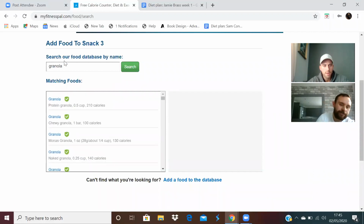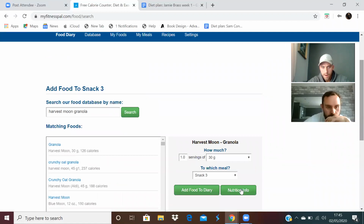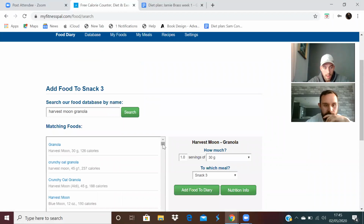I'm trying to think of which one I use. I think it's Harvest Moon. I'm just going to put that in because that's just a standard one from B&M Bargains, I think. Harvest Moon granola. Oats is very similar calories to granola. Yeah, so there you go, 30 grams, which is probably a nice fistful. See, that hasn't even got that tracked, so that's not good.